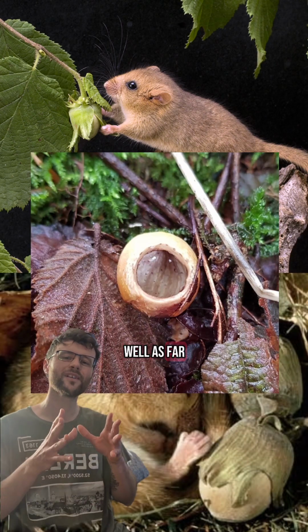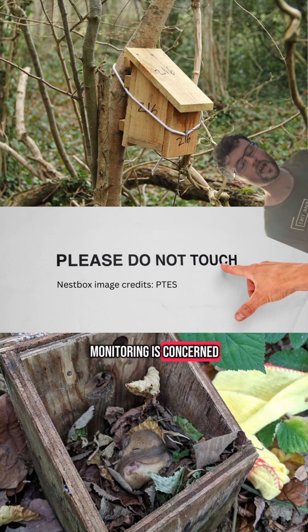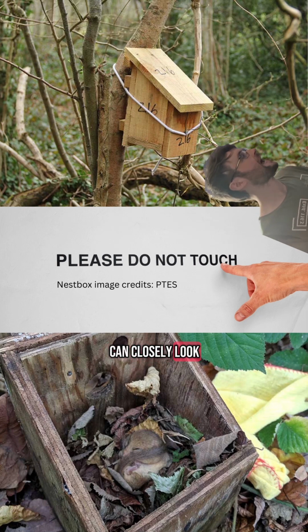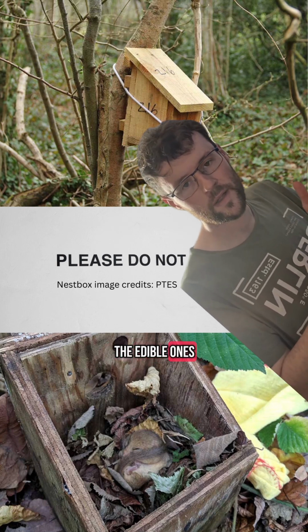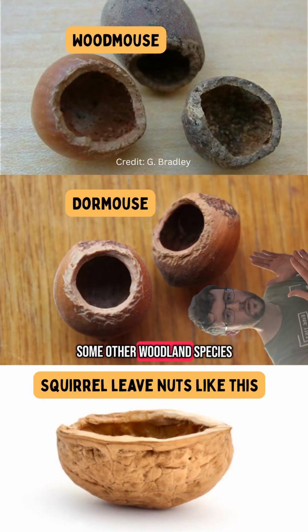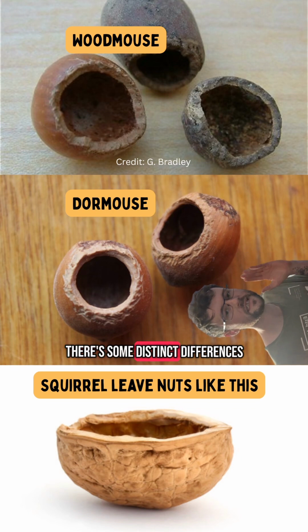Well, as far as nest box monitoring is concerned, because they are a protected species, you need a license to handle them and closely monitor them. But you and I, who don't possess a license, can closely look at their nuts, the edible ones. Anyway, compared to some other woodland species, you can see there's some distinct differences.